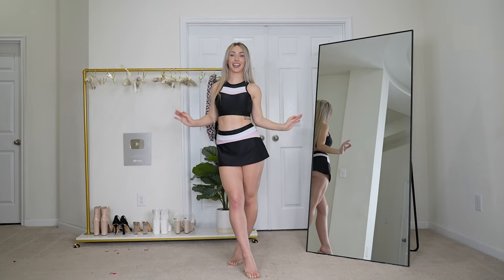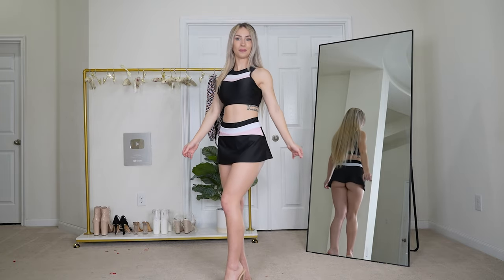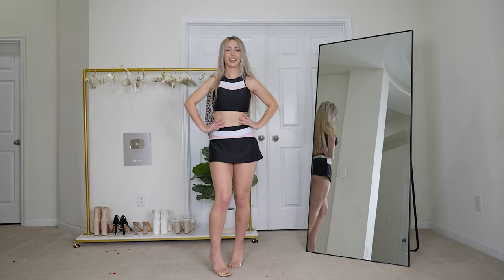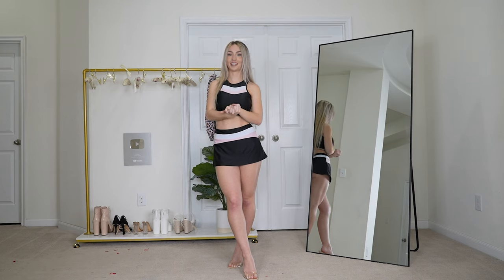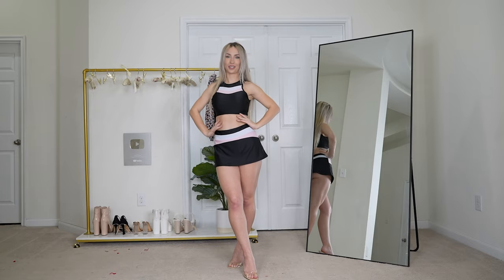I freaking love this set. I think it's adorable. I love the black, pink, and white design. The length of the skirt is perfect. The bottoms are cheeky. Yeah, I think this set is perfect. ROSEWE crushed all of the bikini skirt sets. Like, I love every single one of them. Chef's kiss, so cute.